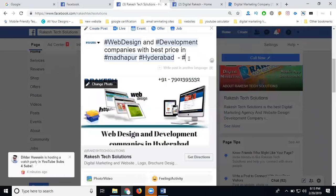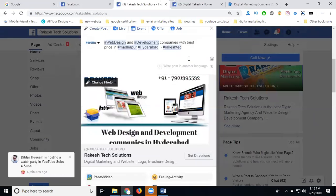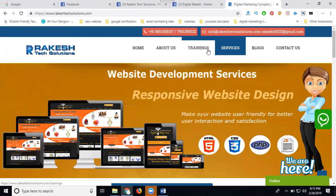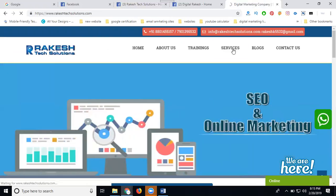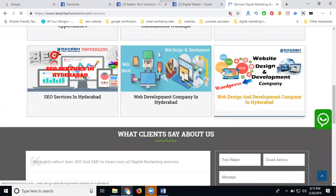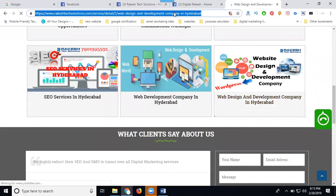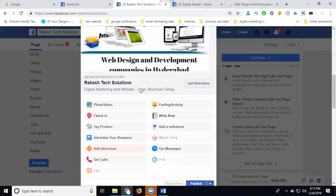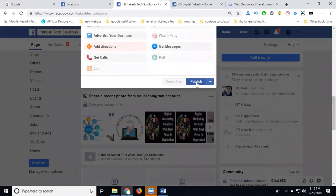Next one, add your extension also, very important. That is called here. Final one, go to your website, copy the services, you can add your URL also. That is called people coming to your URL purpose. In this one, you can submit your content. So here, what is showing is get direction. In this, click for publish.